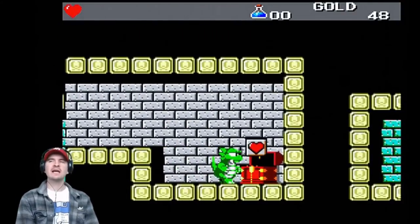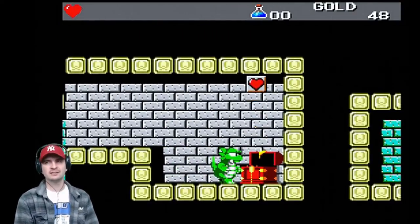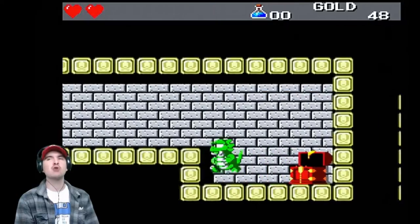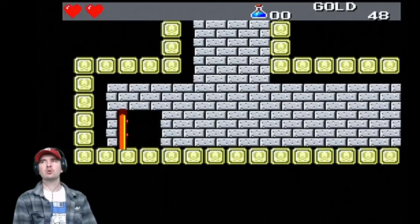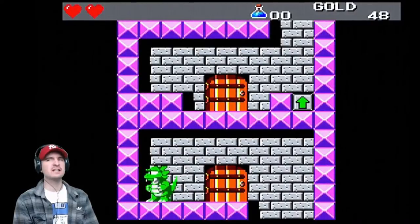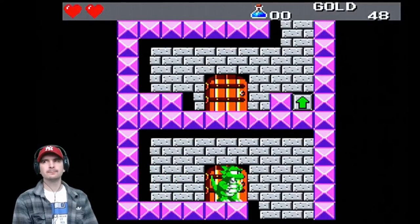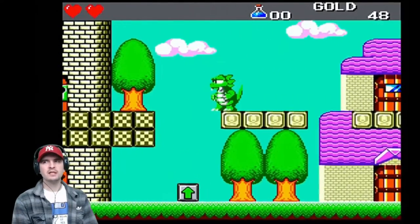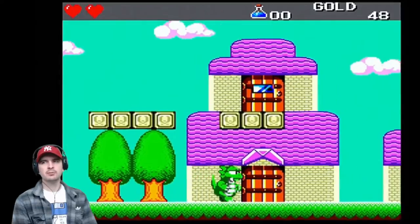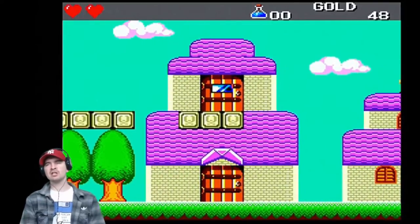Now chests do contain the occasional heart. As you can see, our hearts are now taking a great big drop. Now we've got two. So in we go. Gold, we have 48, and potions, we have a big fat zero as well. So, on we go. Let's try and find the next section, which I do believe is here, if I remember rightly, from playing the remake. Press up to go through the door.